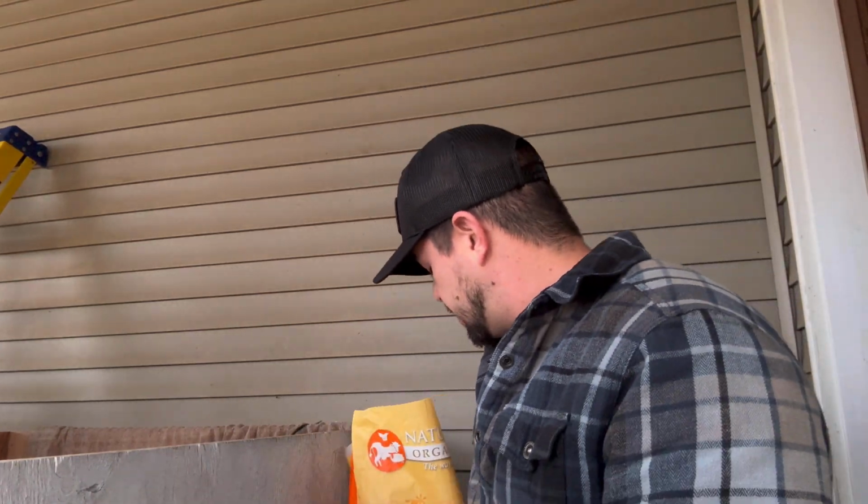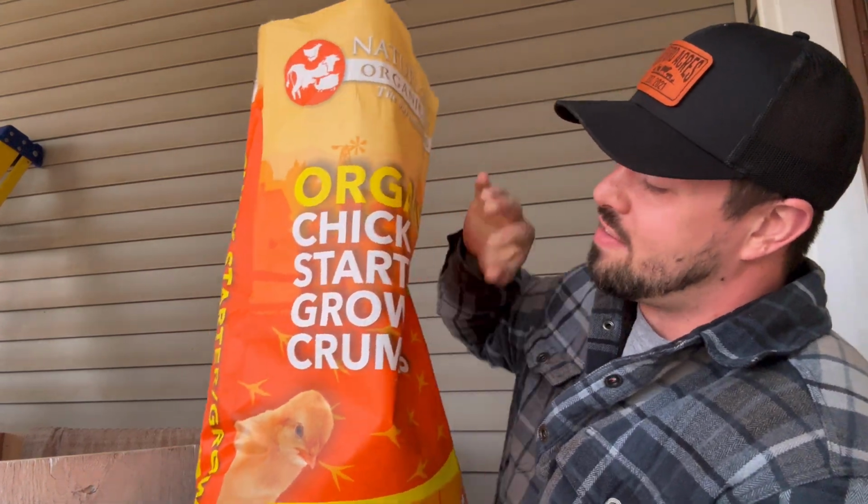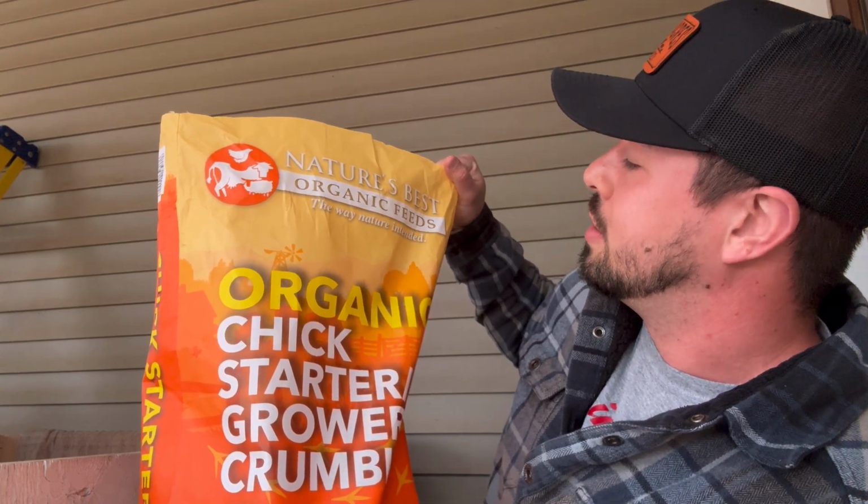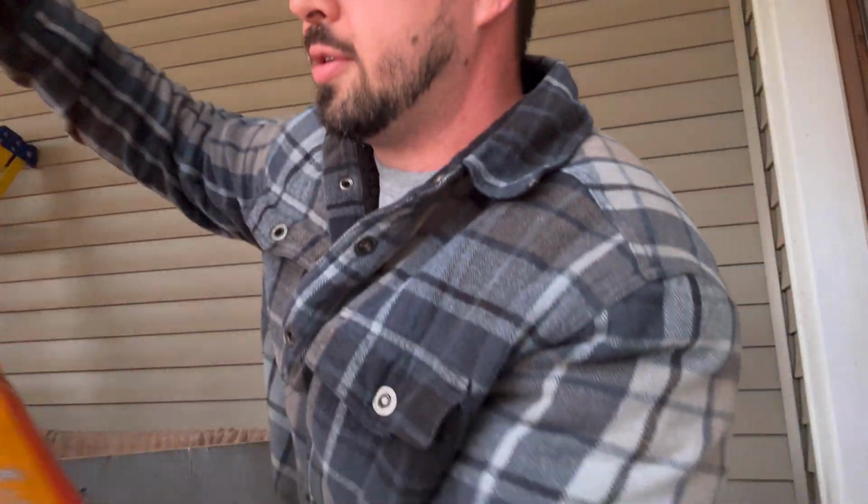So to start off, this is what we have them on right now. If you can see that, Nature's Best Organic Feed. The way nature intended is what it reads. That's just a generic feed that we get from Rural King. Get some good feed from your local Tractor Supply, whatever kind of farm shop you've got around there. If you've got a great local mill, even better, support your local businesses. I value that a lot. So if you've got somewhere local that you can buy from, do that. This is just a very generic, organic feed that has worked for us in the past.